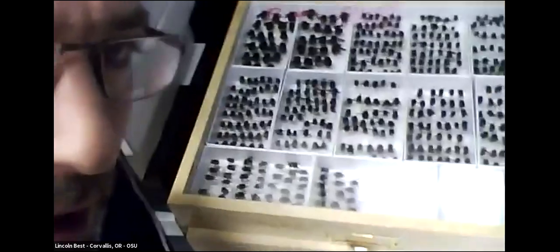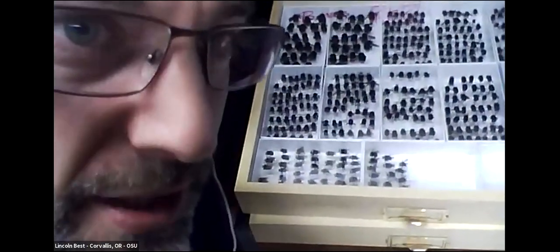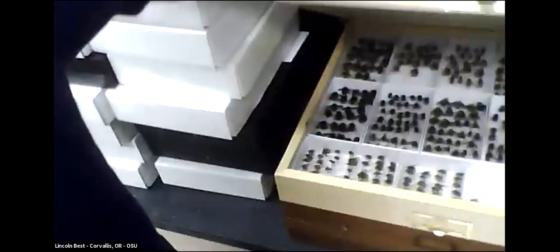And so one thing I've done so far, because I've been working on this for a couple weeks now, is I've curated all the bumblebees. Our volunteers discovered 2 new bumblebee species for the state. So they're not new species, but they're newly recorded bumblebees for Oregon. So you can see all these different bumblebees.